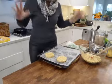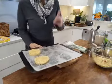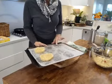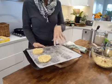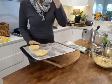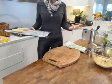As you guys know, we're into the healthy stuff. So fill up your tray, off to the oven you go. Obviously your oven is nice and hot, 190 degrees, which is 390 degrees Fahrenheit, and that is now going to cook in the oven for between 30 to 35 minutes. Now the reason I'm not giving you an exact count of how long is because every oven is different.